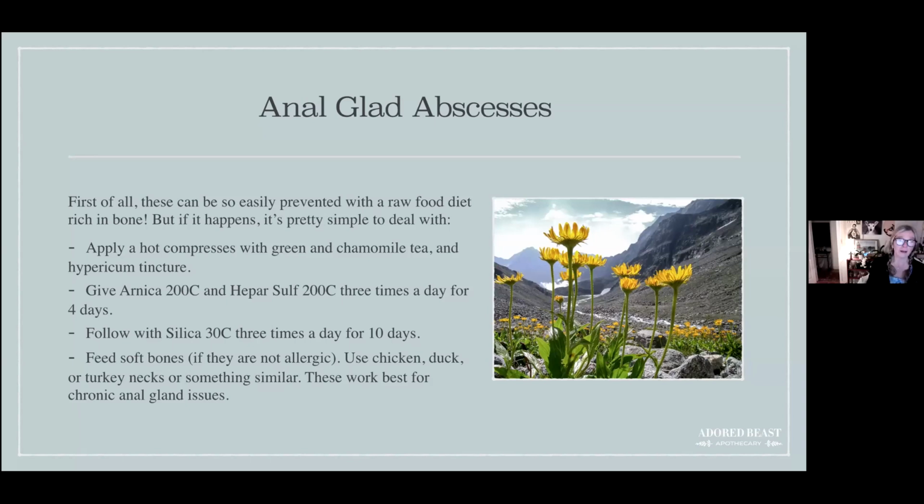So I'm going to go back to that really quickly. A couple of prevention things that I don't have on here yet: I never recommend, nor do I like, veterinarians or groomers to automatically express the dog's or cat's anal glands. And the reason is that I feel like the more they're manipulated, the more they won't do it on their own.